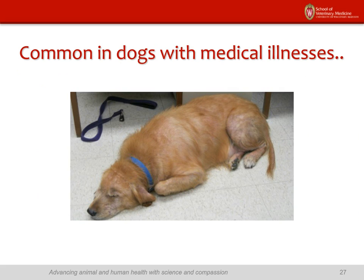Now, medical illnesses, very, very common. This is a golden retriever with hypothyroidism. And he was untreated for a very long time, and because it came on very gradually and just wasn't noticed, he lost a lot of his hair and had scaling. But this could also be a dog that has liver disease. This could be a dog with kidney disease.